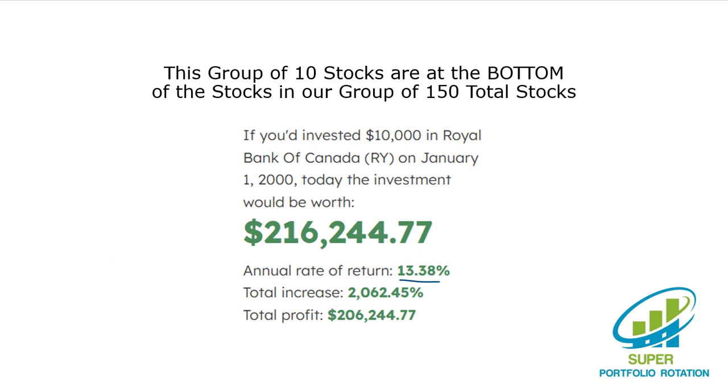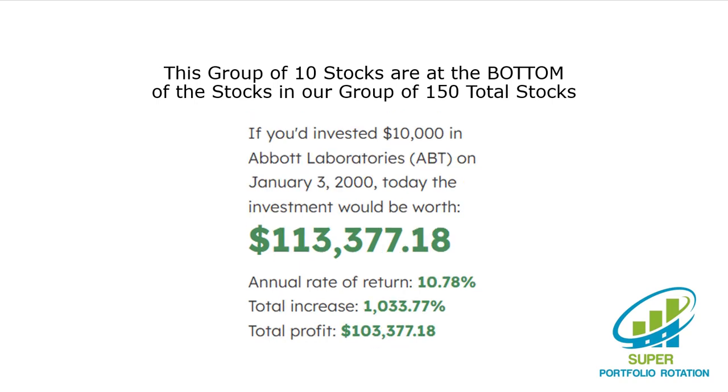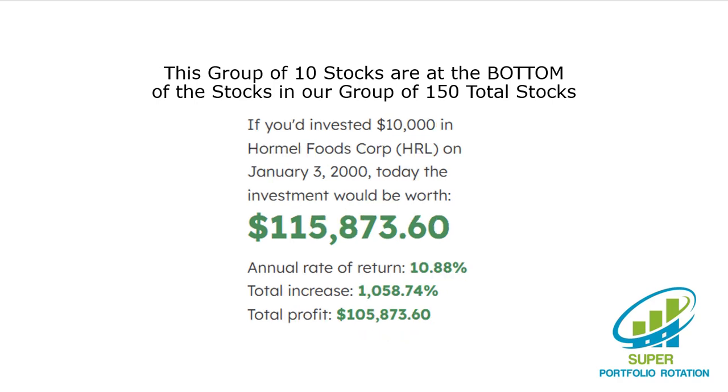And again, these are within the bottom part of our 150 stocks. They're not even in the top part. Here's UHT, Universal Health Realty Income, and $10,000 would have turned into $142,000. Here is Abbott Laboratories, ABT. $10,000 would have turned into $113,000. Again, about 10.78% annual return.